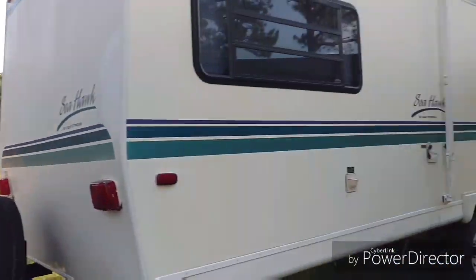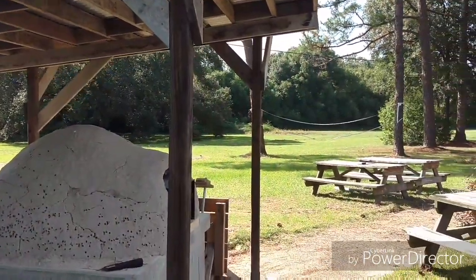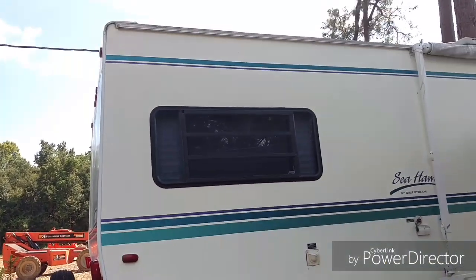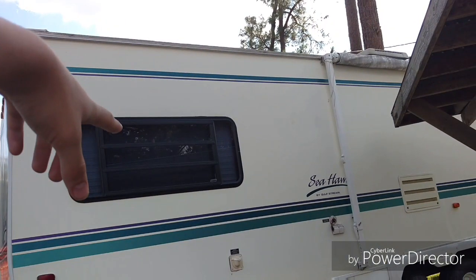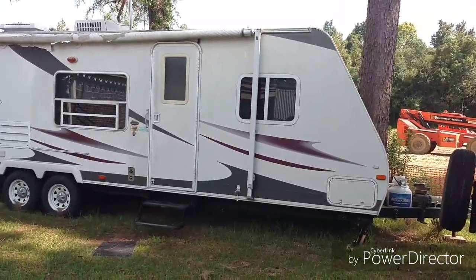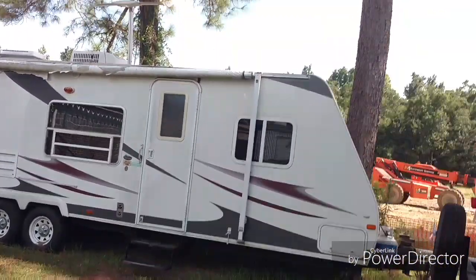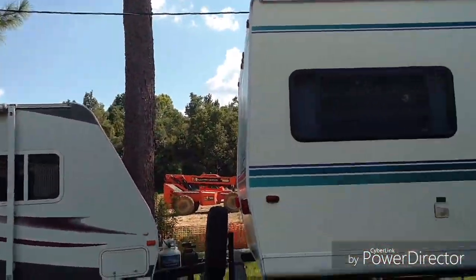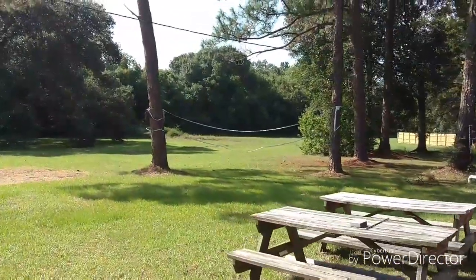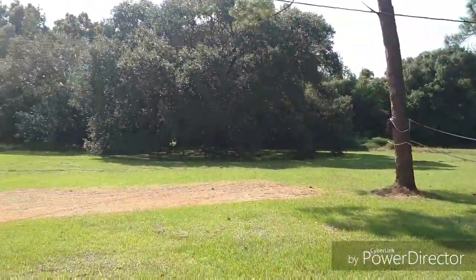I'll probably give a short tour of the RV once I've actually moved in, because I haven't moved in yet. This one has been hooked up for a long time now, so I'll probably be moving in really soon, maybe tonight or tomorrow. Yeah. And then coming over here, we have the volleyball net, and then I don't know if you can see that over there because my phone's camera is pretty bad, but that is a little chapel area that we have over there underneath that big oak.